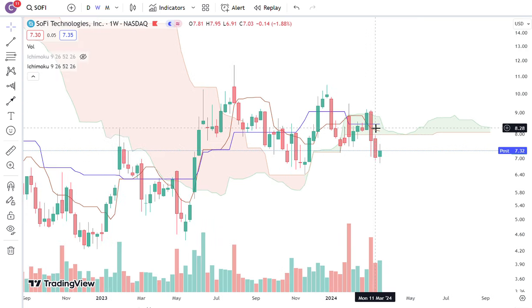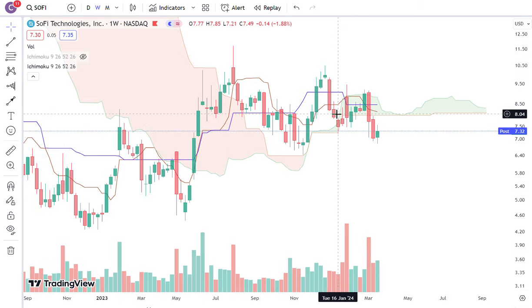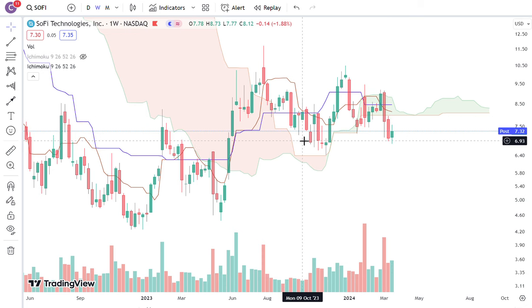You're always going to have these moves where it just looks like it had a breakdown and you should sell out of the stock. But that's how they fake you out, I think, because otherwise it would have just bounced right here. It would have been a little bit too obvious, and a little bit too easy.